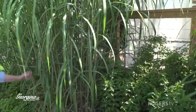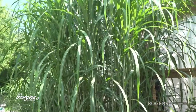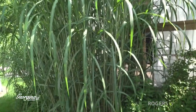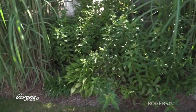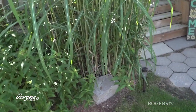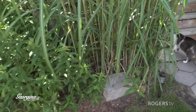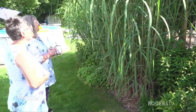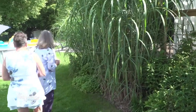It gives me great privacy, but again, it's expanding, and it's giving my perennials shade, so they're looking for sun. Unfortunately with these things, the root system is so hard. I'm going to have to do something about it next year because it's choking out some of my perennials. Although I love it and it's great privacy, it has to be cut back. Good luck with that.